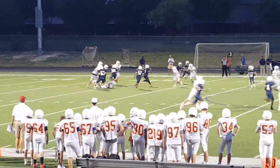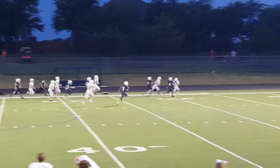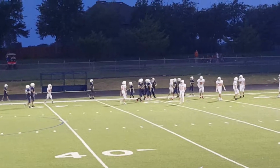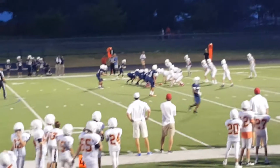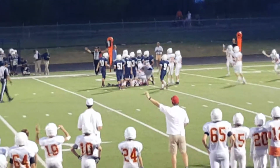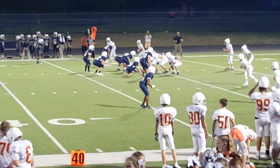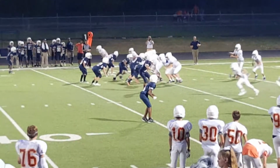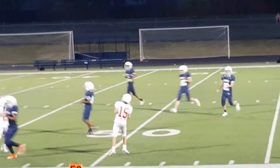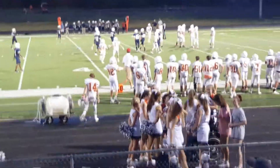Drop the ball. Number one, Jaden Smith picks up the first down on a 41. Let's go, Tennis! Number four, Gage Roy. Pass is incomplete. Second and 10.